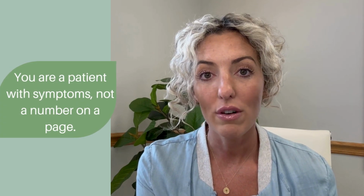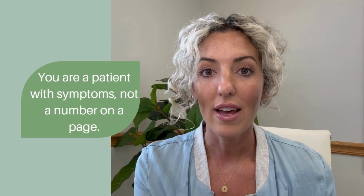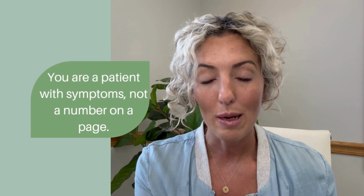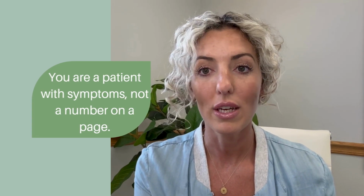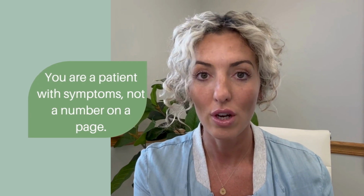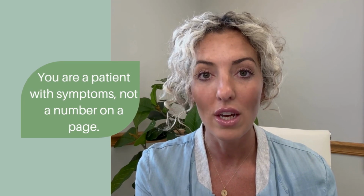The other really important thing that patients need to understand about how we're a little bit different is that we will never treat a number on a page. We will always treat our patient and their symptoms. Oftentimes we have patients come in who say, well, I went to the doctor and they told me everything was normal because my numbers were normal on a page. We're not going to treat your numbers only. We're going to treat you as a patient, your symptoms and your numbers together.